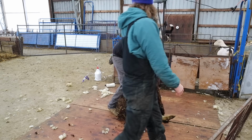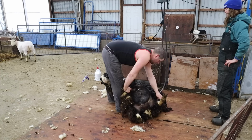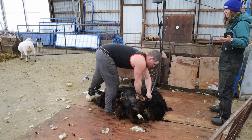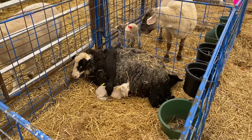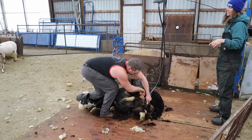Story behind her. She has a lot of wool because she had an oopsie baby last year, so she never had her shear. So this is her first year. Yeah, she got bred at like 5 months, and she had three, accidentally. I'm like, oh my goodness. She was a twin, and her twin did get pregnant, thank goodness. So now they're finally back together, lambing in the same group.